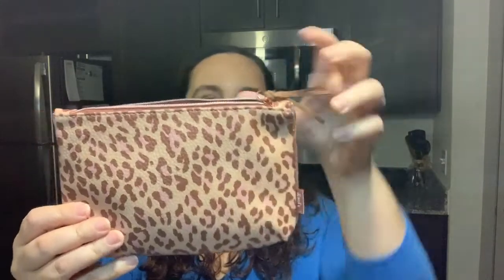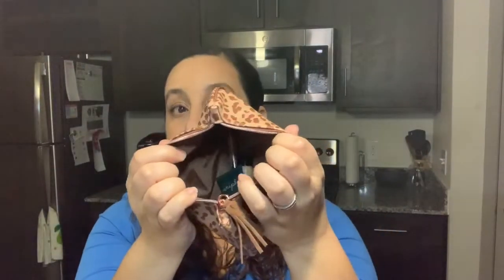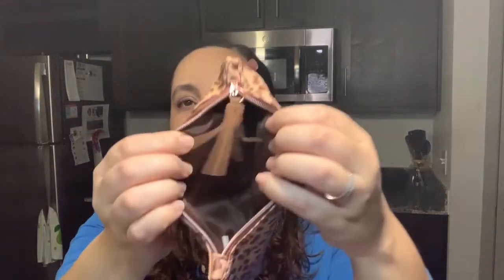And then every month you do also get a makeup bag, which is super cool. This one is the way that this looks. It's kind of like that animal print, and it has fringes here, and every month has a different theme. So you see that little tag there for Ipsy. That's what that looks like. Then that is what the inside looks like there. Let me show you guys really quick so you can see that. So it's brown.